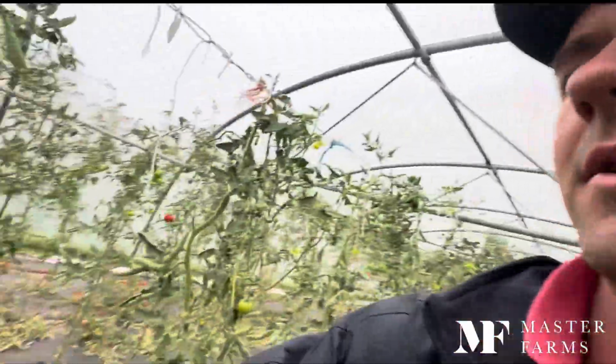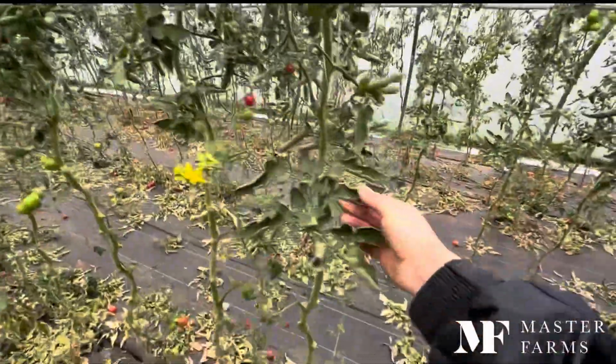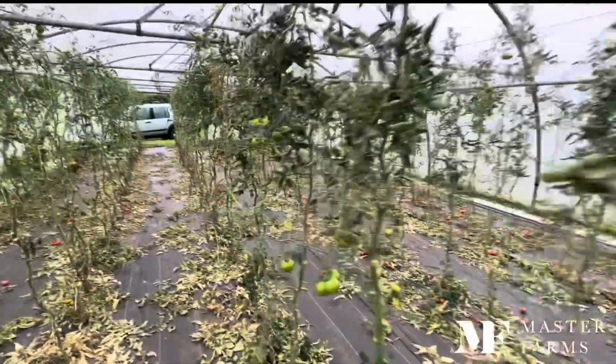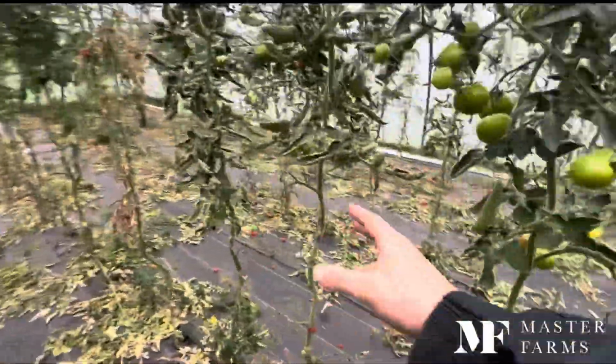But yeah, we're in the tunnels. I wanted to show you more. Time goes so quick. I think the last video I did was early July, and we were just starting picking the tunnels. Been picking, they've all gone well. Fortunately this year they haven't had blight, which is usually a disease that affects the leaves of the tomatoes. We haven't had that this year, very lucky.